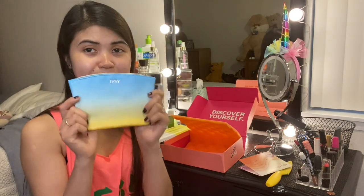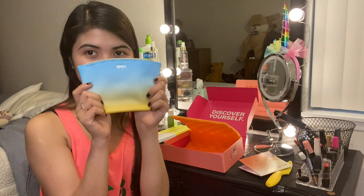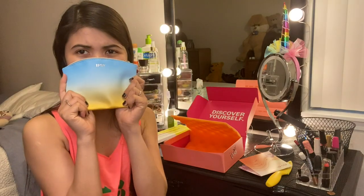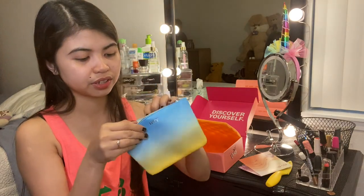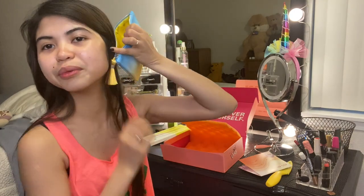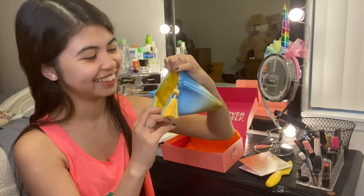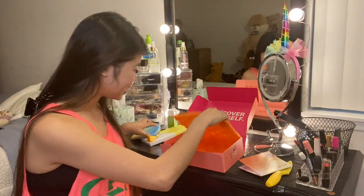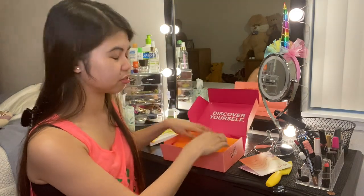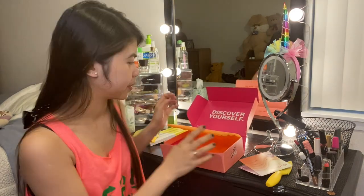Of course, the Ipsy pouch. Some sun color. So sun and sky color. It's so cute. Gonna put your stuff in here. And there, we have a dangle. Pwede siyang hikaw. Ang cute ng loob. Oh, so cute. And yeah, that's it. Sayang walang face mask. But I think I'm going to reuse the box.